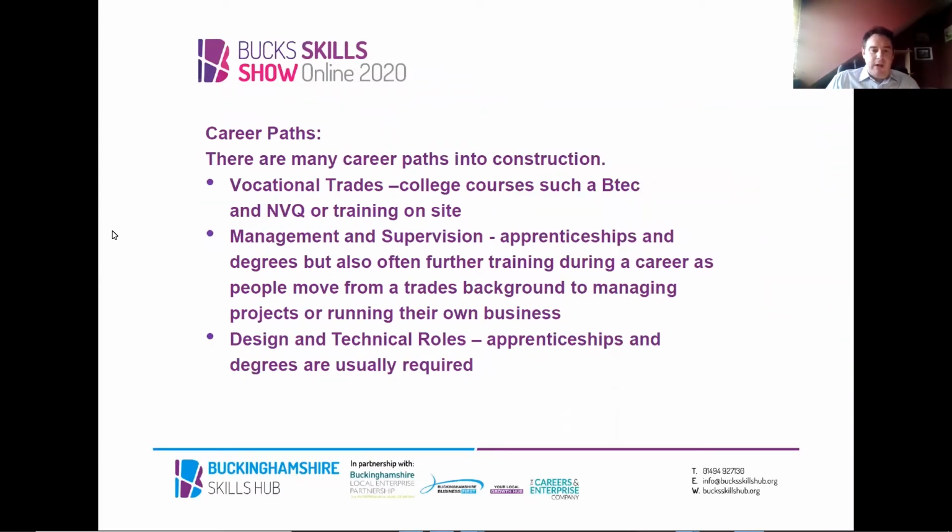So career paths, there are many different ways into construction. The first one is the vocational trades, which is your trades such as your bricklayers, your joiners, your plasterers, and they tend to take a BTEC or NVQ route. We as Galliford Try take on apprentices in those types of things, that they do training on site, working on our sites, but also do day releases at college. So they run hand in hand.